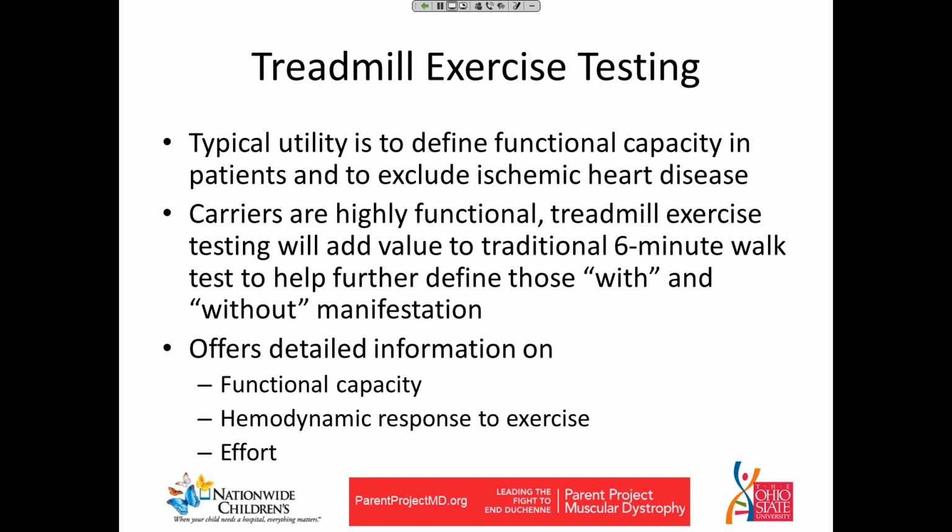The treadmill exercise testing. Treadmill testing is a very typical diagnostic test that we use to define functional capacity in patients. It is most often used to exclude ischemic heart disease, so if somebody's having chest pain and you wonder whether they might have some coronary disease that might explain that, a treadmill test is fairly common in that format. We thought it would be helpful for carriers because carriers are highly functional patients. Some of them can easily outrun me. Not that that would be hard, but I've been very impressed with how functional a lot of our patients have been.